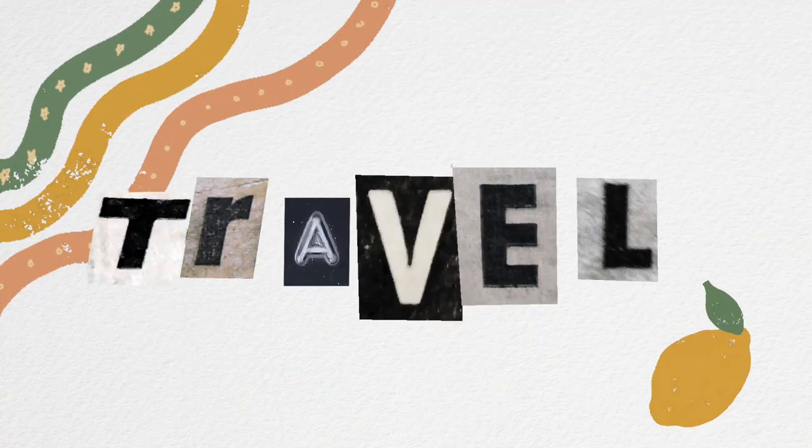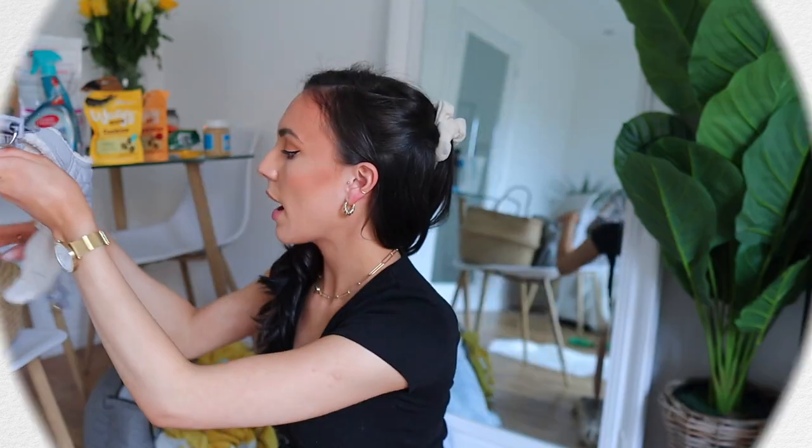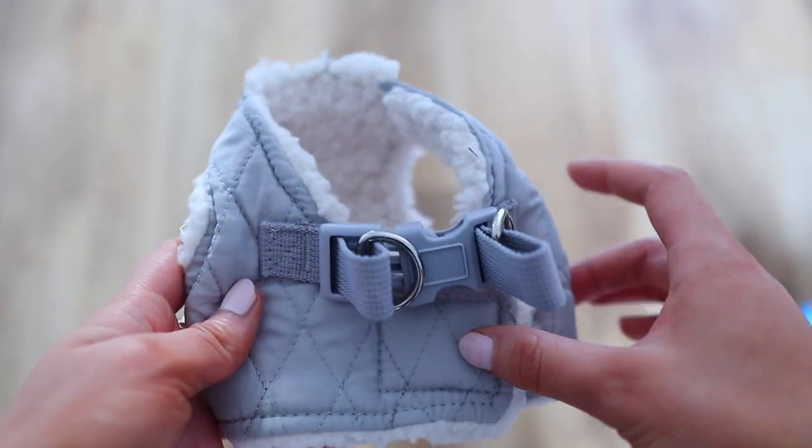The last section is travel. So I'm gonna talk about things like his harness, his lead. Now, the thing with harnesses is that he is ridiculously tiny, so we literally couldn't find one that fit him. So I did buy this one before we got him from Pets at Home. I think this is an extra, extra small.